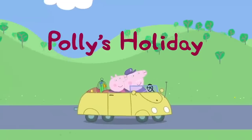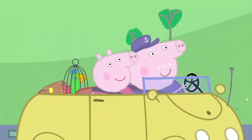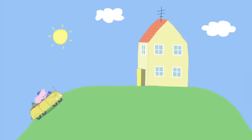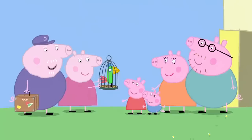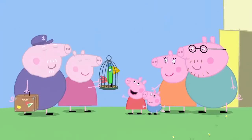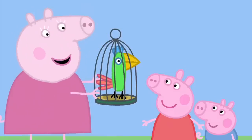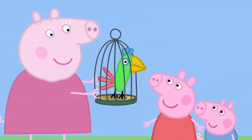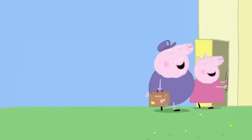Polly's holiday. Granny and Grandpa Pig are going on holiday. They are bringing Polly Parrot to Peppa's house so Peppa and George can look after her. Hello, everyone. Hello, Grandpa Pig. Hello, Granny Pig. Polly is very excited about her holiday with Peppa and George. Hello, Polly. Hello, Polly. Polly Parrot copies everything that is said.